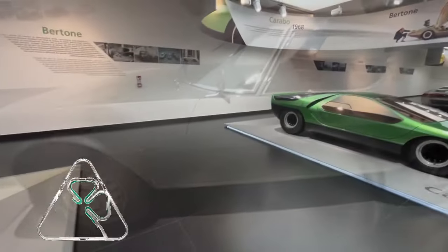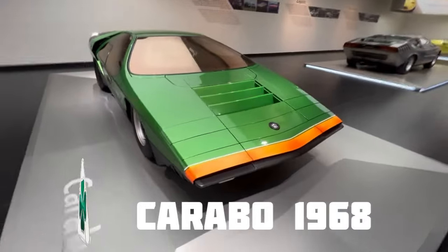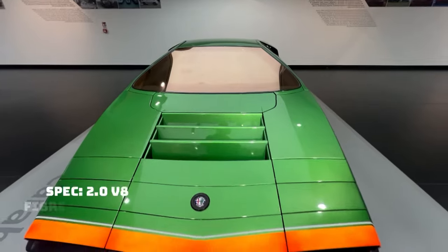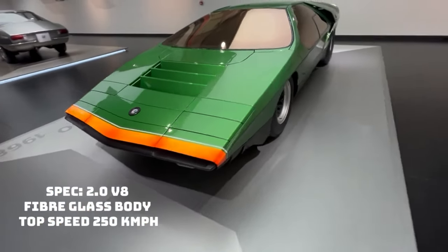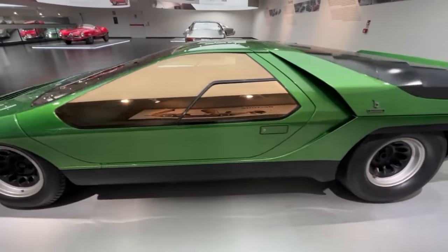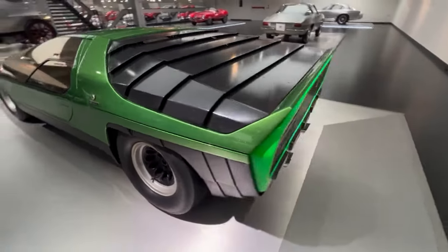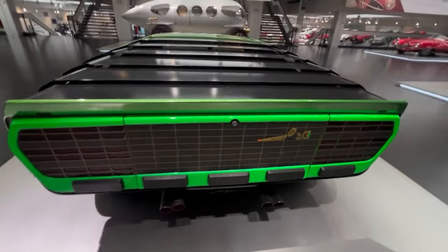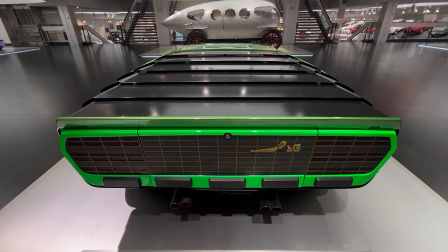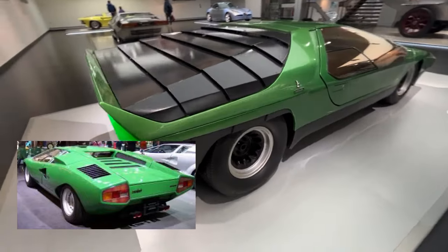Then we move on to something very special. Carabo 1968, this incredible Alfa Romeo, a revolutionary concept design, designed by Marcello Gandini. There you can see the badge. Just check out the rear end. Quad exhausts, but you can see lots of Lamborghini Countach handwriting in this particular example.